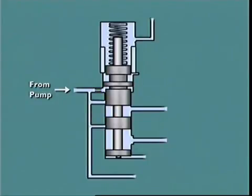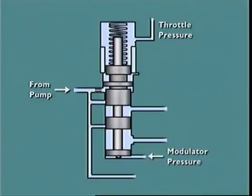With the valve at rest, the two central lands block the flow of fluid across their valleys. The spring end of the valve is subject to throttle pressure through a circuit connection from the throttle valve. The lower end is subject to modulator pressure acting on the lower face of the bottom land. A vent between the two uppermost lands prevents hydraulic lockups due to fluid seeping into the valley between them.